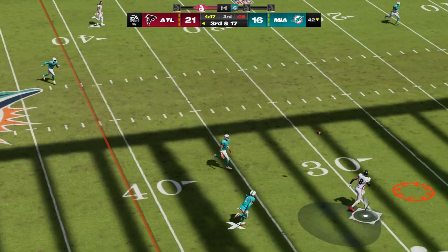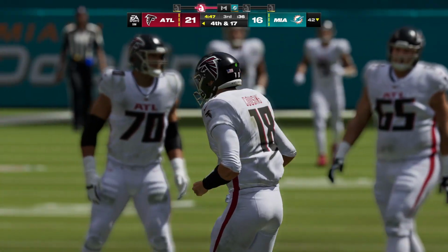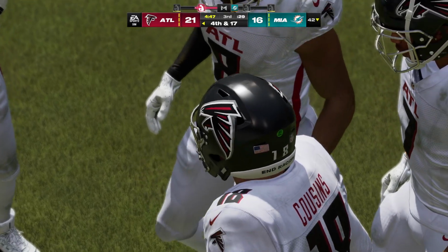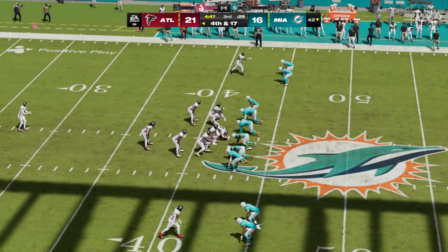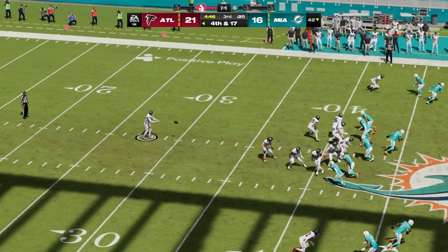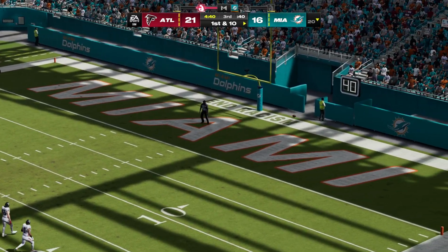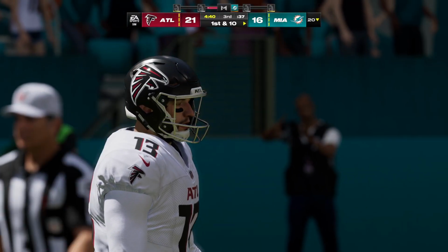Now Cousins. Oh, he had a man open. He overshot him. It's incomplete. And in an afternoon where just about everything's gone right, there's an unlikely sight there. He's got a receiver all alone downfield, and he just overshoots him. Here's Bradley Pinion now as he'll kick it away for the 2nd time. And no one there to stop it. Hits at the 8, but it carries all the way into the end zone for a touchback.